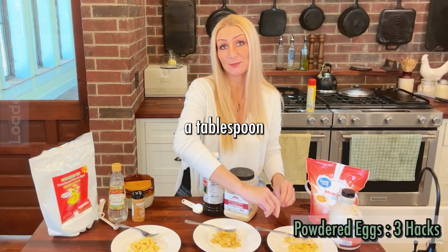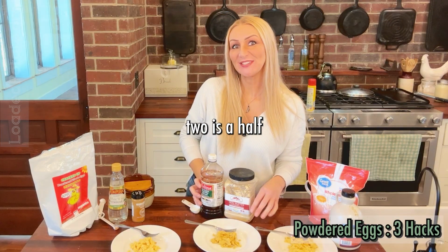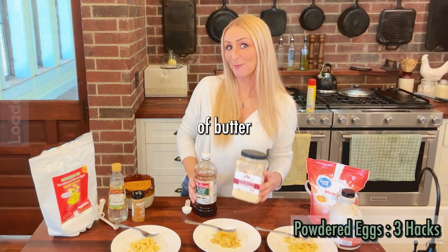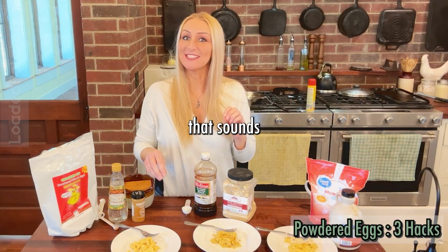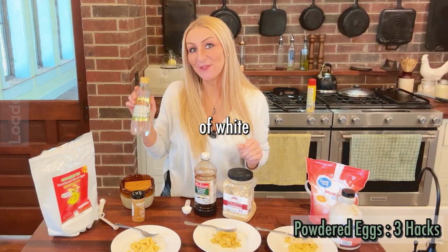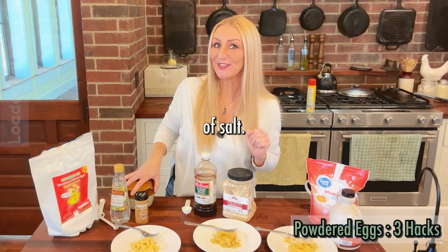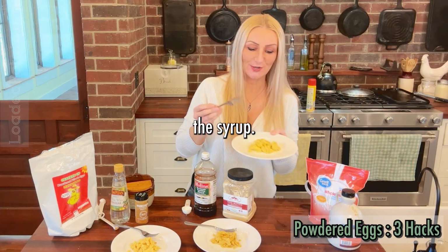You're gonna add a tablespoon of dried powdered milk, a tablespoon of syrup. Hack number 2 is 1/2 teaspoon of vanilla extract and a tablespoon of butter powder and 1/2 teaspoon of salt. And last but not least, the one that sounds the craziest, but is actually quite amazingly delicious, 1 teaspoon of white vinegar, 1/4 teaspoon cayenne, and 1/2 teaspoon of salt. So let's taste them. First up, the powdered milk and the syrup.